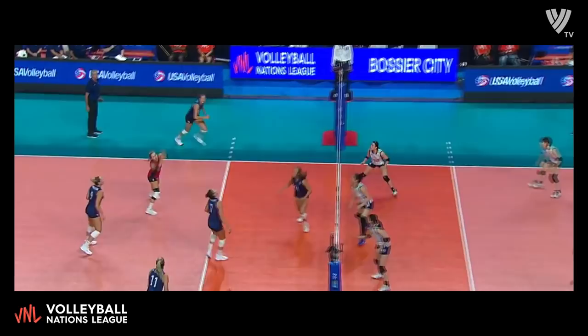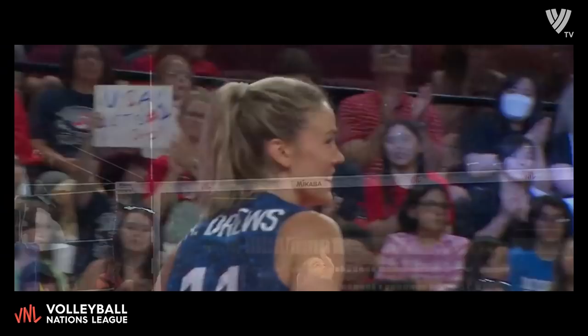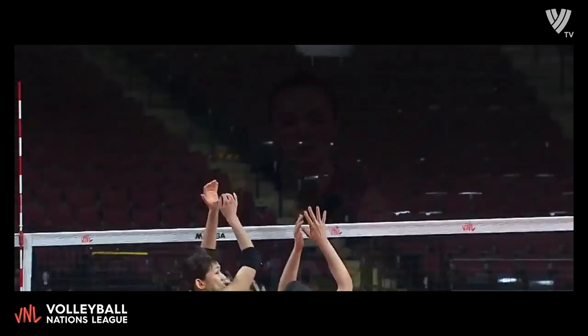From the right side, finds the block and down for Team USA. Annie Drews gets it that time. Over and over again, making smart swings and a nice finish there for Drews. As Bajan will serve now.